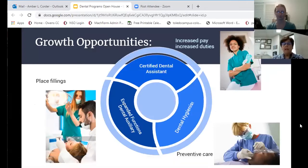So there's a lot of growth opportunities. I'm not sure if you can see my cursor up here. If you become a certified dental assistant in Ohio, you need to take a state exam, or you can take the Dental Assisting National Board. That's an online exam. We talk about this in the program. But this allows you to get a big increase in pay, and with the state laws in Ohio, you have increased duties that you can do.